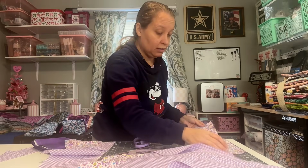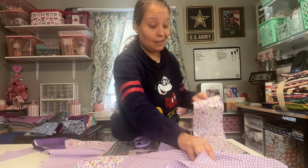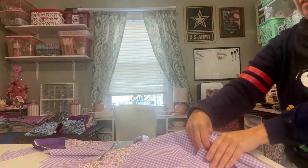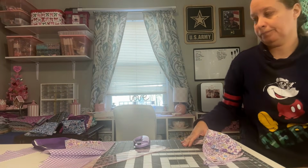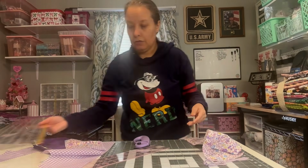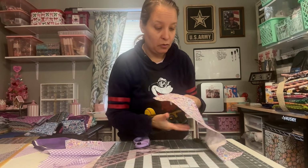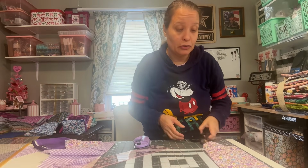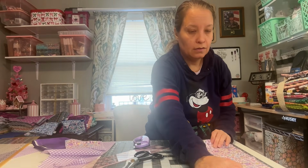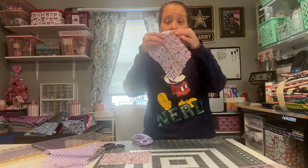And you could cut this 6 by 5 and get a wallet out of it. You could cut it 6 by 5 and get a wallet out of it. So, that's just you using your scraps. Like, why not? So I went ahead. This is a whole wallet.